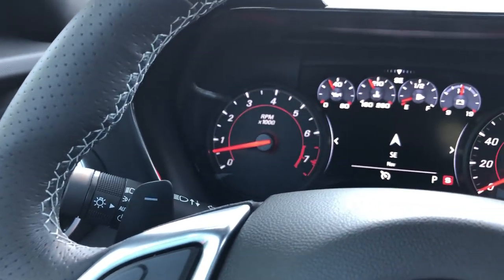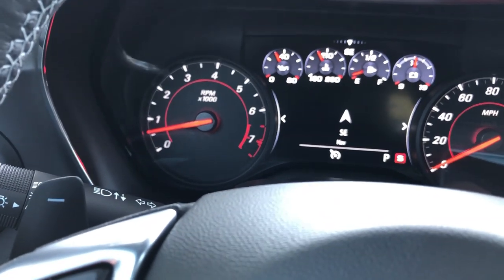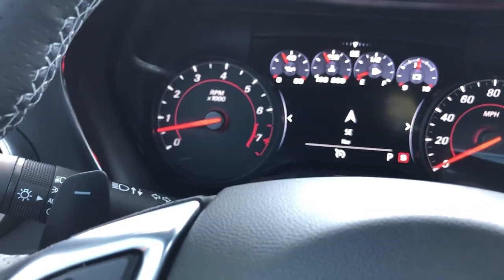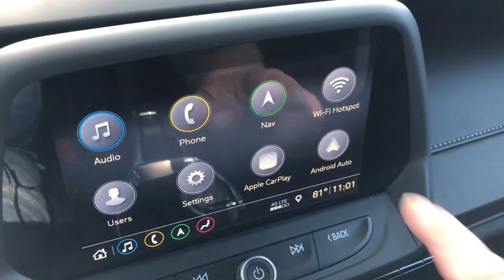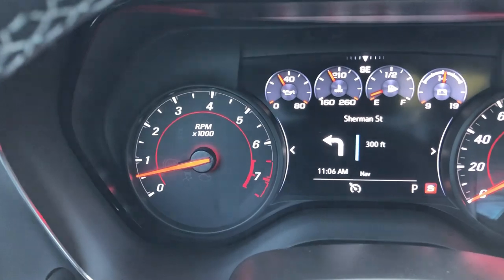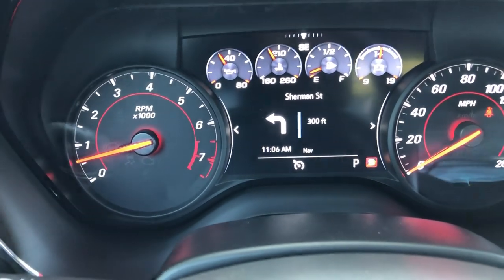Let me, there we go. So currently all we have there is just a compass. But if you were to program a spot in the navigation over here, it will show up here under navigation in the screen, giving you turn by turn.